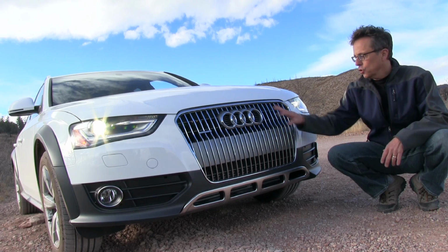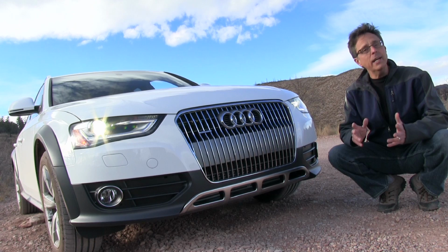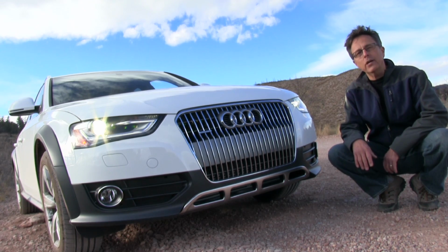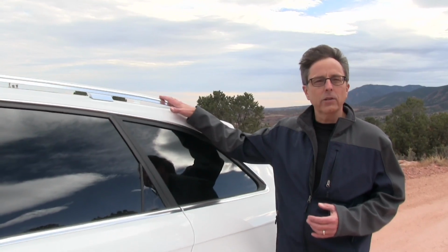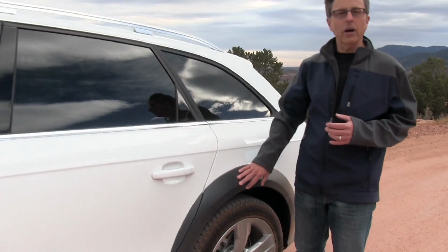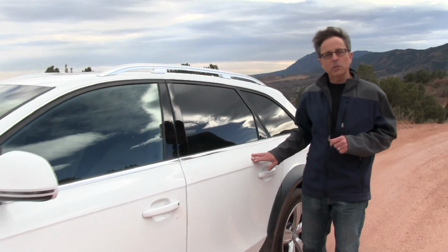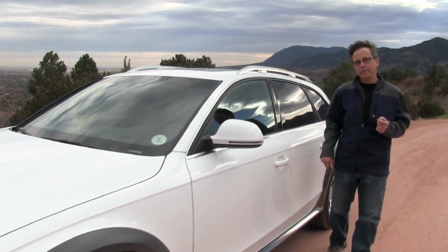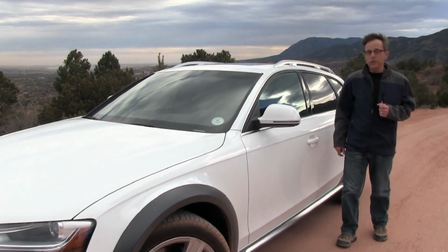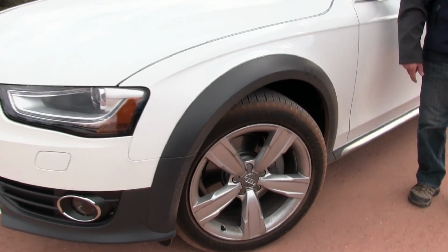The grille has vertical chrome struts as on other Audi crossovers, and xenon headlamps are standard for 2015 even on the least expensive model. These prominent roof rails and contrasting cladding are other crossover cues. This white paint, by the way, along with basic black, is one of only a few colors for which Audi won't charge you $550 extra. For another $1,000, they'll make the cladding match the body, but only in certain colors.